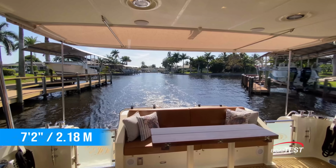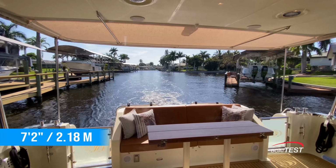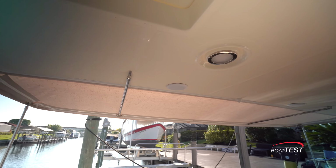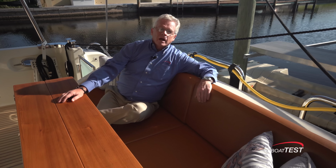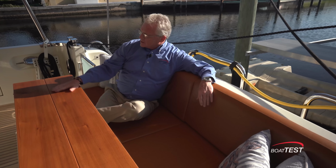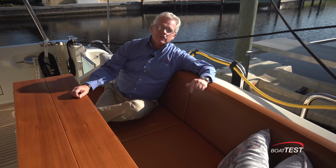All this is under the protection of the overhead 7 feet 2 inches off the deck. And notice there's both a fixed and an optional addition to it, providing a little bit more shade. I should also point out that there's exterior grade ultra leather on the upholstery, solid teak table with a satin finish, and there's even storage underneath the bench.